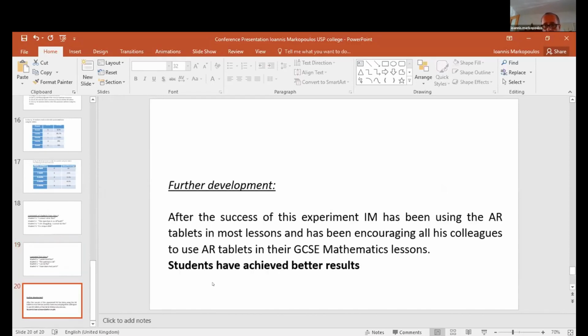Following this, I've really pioneered this and tried to convince all my colleagues, even some of them who have a fear of technology, to go ahead and use AR. In total, we have developed 15 tasks. And as I said earlier, I've demonstrated this in one of the conferences, so people have seen it. And I wish I could have shown you this.